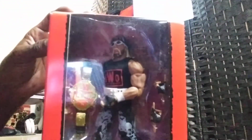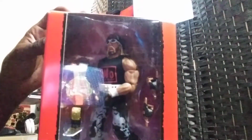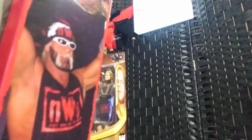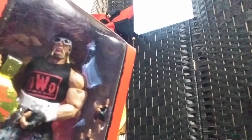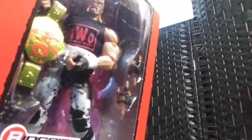I have to say, I was saying for a long time that the Mattel Hogans are great, but they still have a long way to go before they catch up with Storm Collectibles. But the Hogan figures that they have come out with this year alone have surpassed the Storm Collectibles Hogan figures. This Hogan is awesome. And the Hogans that we have coming up are awesome.